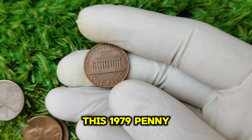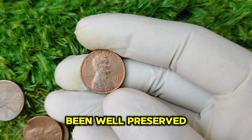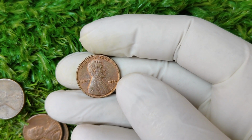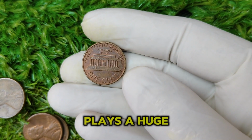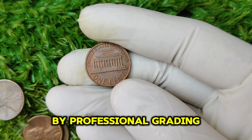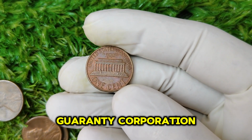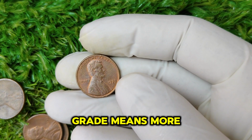But what makes this 1979 penny even more remarkable is its condition. Coins that have been well preserved or kept in pristine condition, such as in uncirculated or near mint states, can command much higher prices at auction. Like with all rare coins, the condition of a 1979 Lincoln penny without a mint mark plays a huge role in its market value. Coins are graded on a scale of 1 to 70 by professional grading services such as the PCGS, Professional Coin Grading Service, or NGC, Numismatic Guarantee Corporation. A grade of 70 indicates a coin in perfect condition, while a lower grade means more wear and tear.